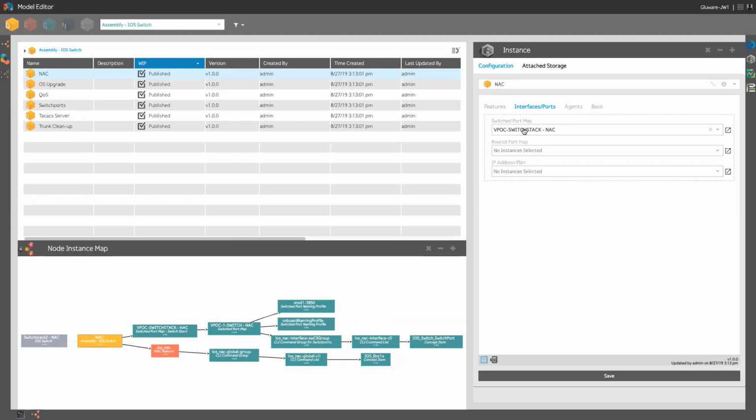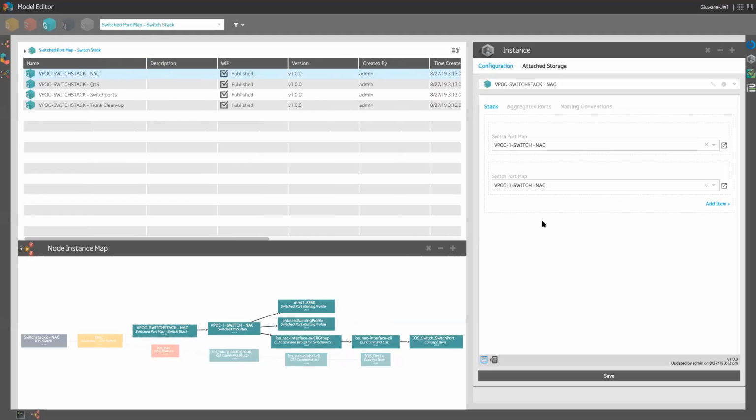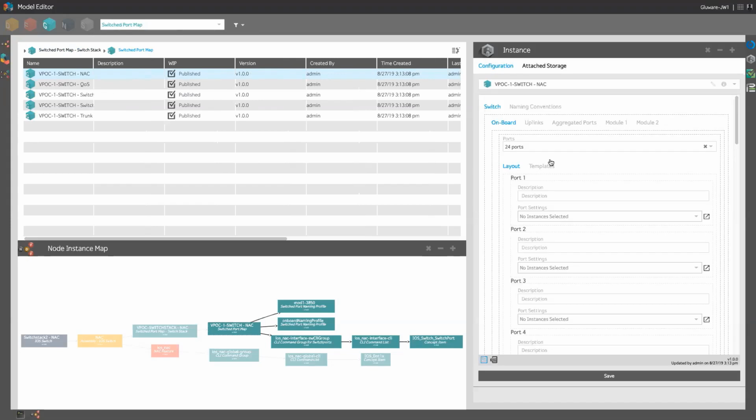So what you're seeing here is something called a switch port map, and it's tied, again, to the interfaces. So I'm going to go ahead and dig into that, and you'll see on this particular switch stack, I have 2 switches defined to it. And both of them have the same configuration. They could be different. You could have a 48 port switch and a 24 port switch, for instance, and other things that are different. So let me go ahead and dig in deeper into a particular switch.